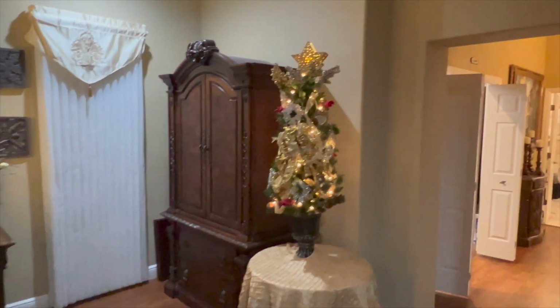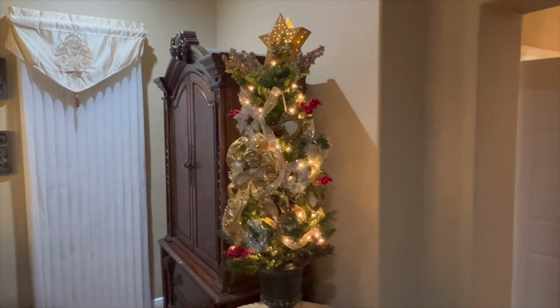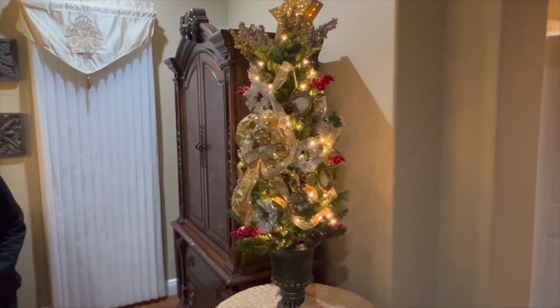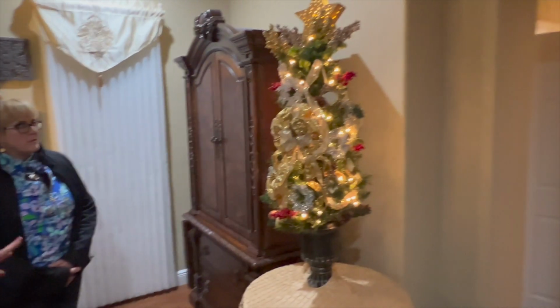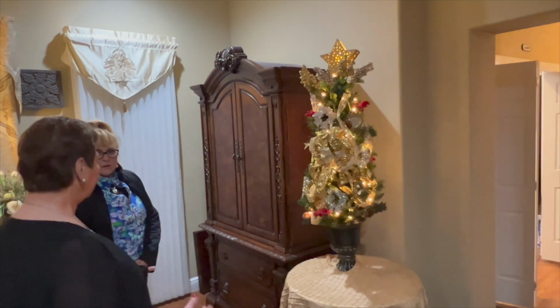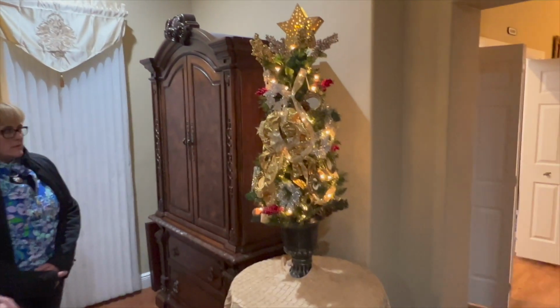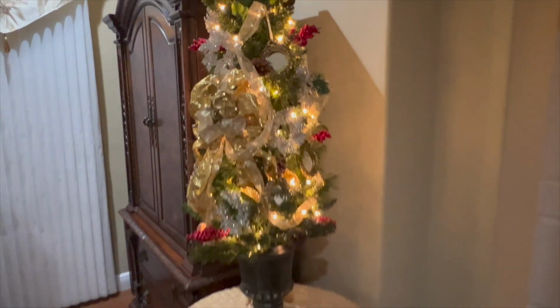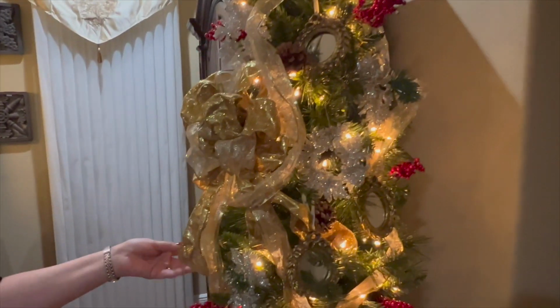We'll talk about this tree because we have a surprise coming up. Okay, so tell us about this tree. What is the inspiration behind this one? I'm not really that inspired, except I've got so many beautiful decorations that I didn't use. I just kind of put them here to keep a memory of what I've done with other trees in the past. So it's a memory tree. It's a memory tree.